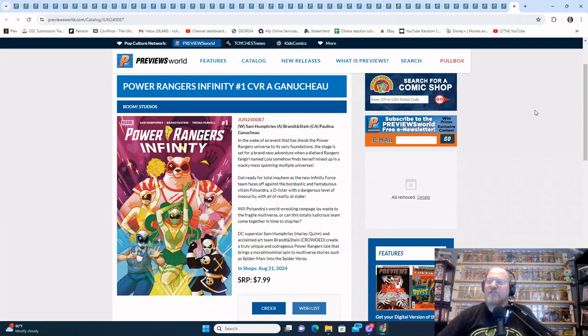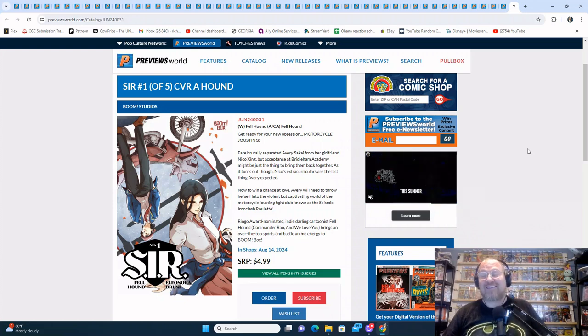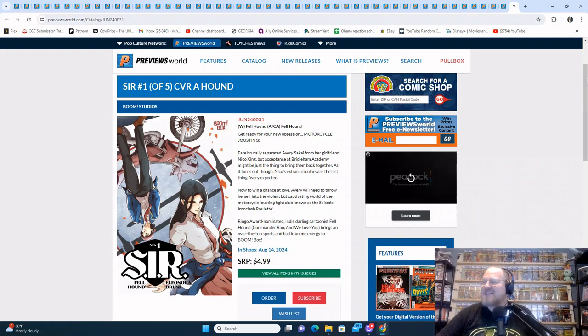From Boom Studios, we also have Power Rangers Infinity number 1. So all you Power Ranger fans, you know who you are. Make sure you get yourself a copy of that. From Boom Studios, we have Sir, number 1 of 5. First line says, get ready for your new obsession, motorcycle jousting. And I was like, that could be good, but it's a 5-part series. Let's see how that does.